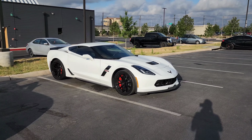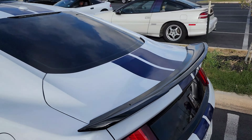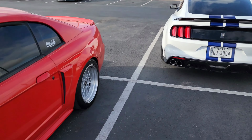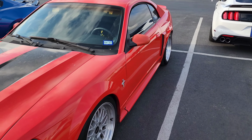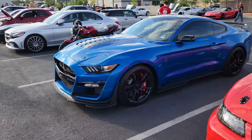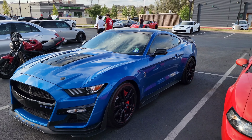Looks pretty nice. Oh, guys, look, we got a little white GT350 with blue racing stripes. That looks pretty nice. And then let's get just a little quick shot again. Very, very nice. And then over here, we got a little New Edge. It's got a lot of the 03, 04 Cobra stuff on it. And then right next to it, a new Shelby GT500 in blue. I really like that color.